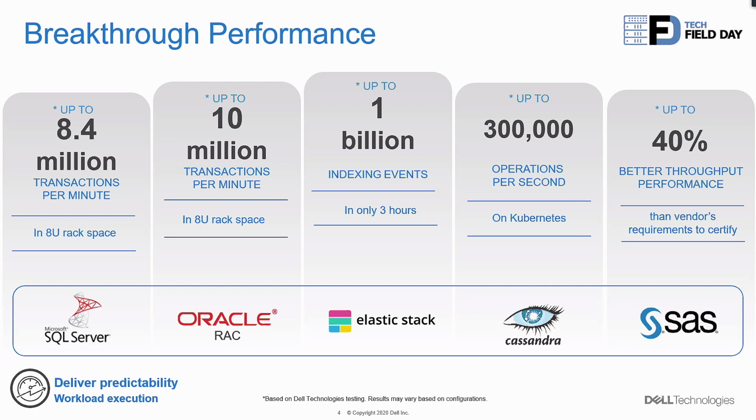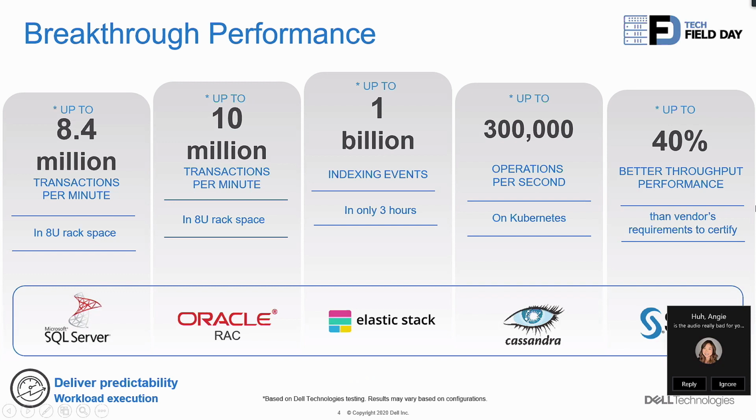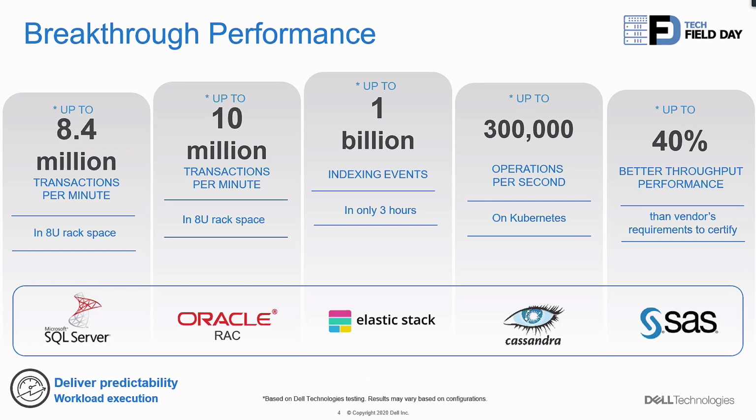Another example would be a retail chain that was trying to ramp up their curbside pickup operations in the wake of the COVID-19 pandemic. And with PowerFlex, they were able to seamlessly scale that infrastructure without a glitch. They were able to use that performance to enable new services and change the business to make sense in a new reality. So real implications because of this performance for our customers.